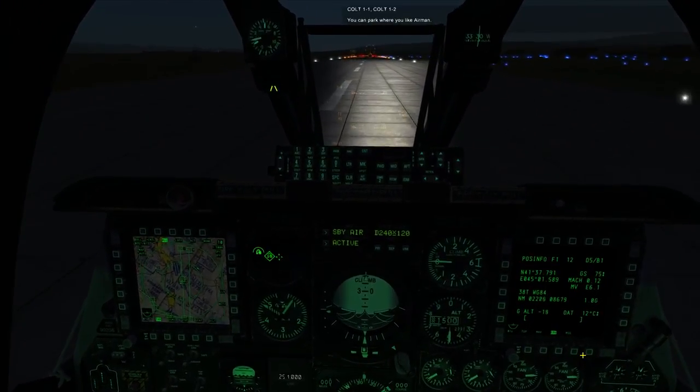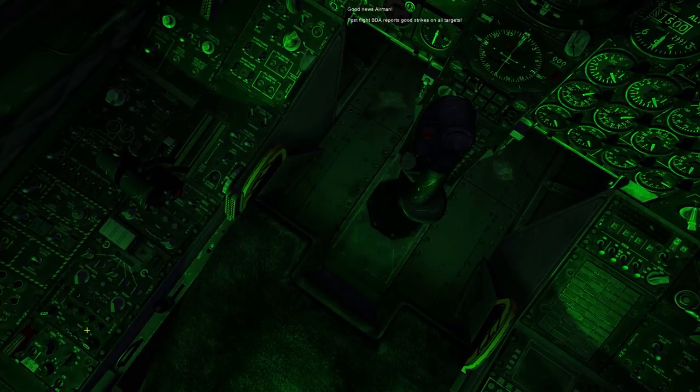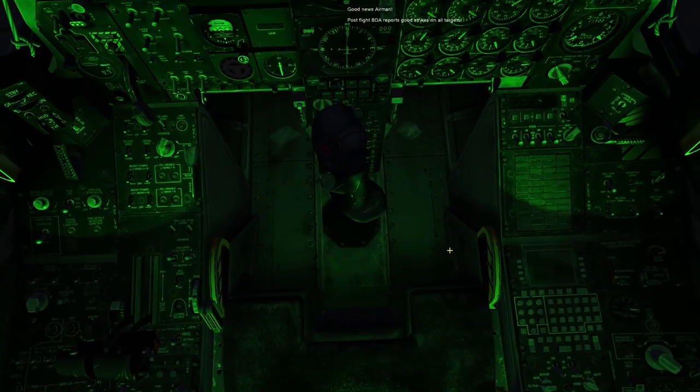Colt 1-1, Colt 1-2, you can park where you like, Airman. Good news, Airman. Post-flight BDA reports good strikes on all targets.